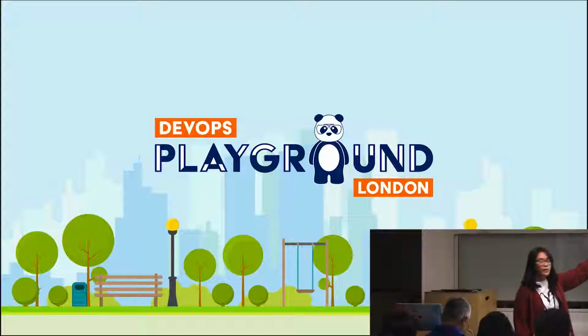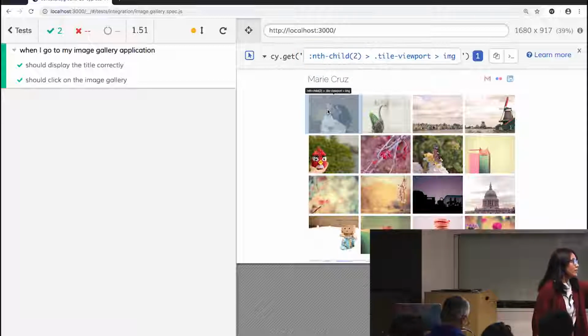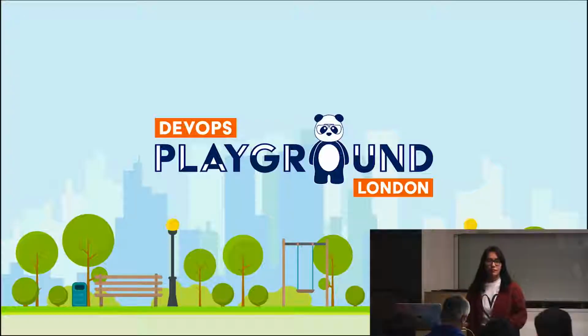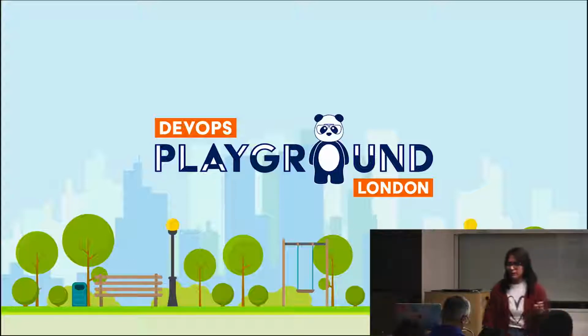If everyone clicks on this icon and then hovers on any part of the application, for example, the title, you can also hover on the first image, you should then see that the selector will change depending on where you've hovered. You have to click on this icon and then hover. Otherwise, it doesn't change. Sorry, my mistake, guys. So if you click on the first image, the selector should then change. Cool.